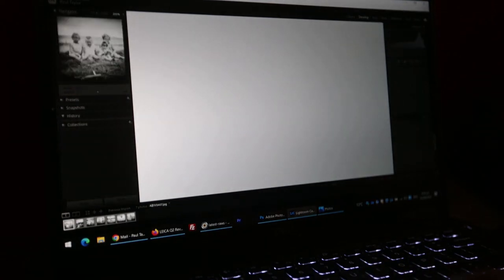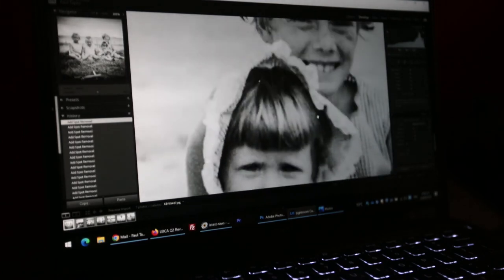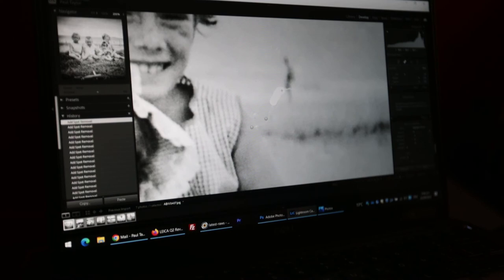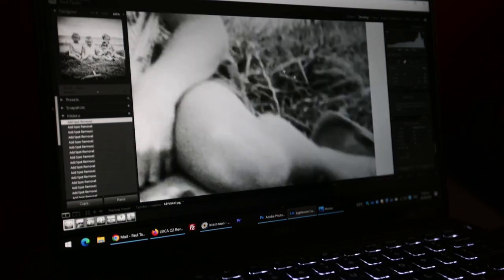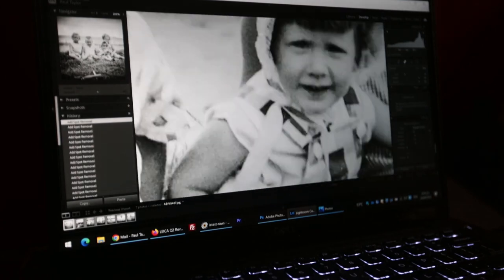All right, okay. A little bit of a dust spot there, look. Just in the hair. Okay, there's a fairly sizable scratch there. So I'll just try and clumsily clean that scratch up a little bit. Let's try that one. And there's a person in the background there. I don't want to do anything to erase that person in the background. All I'm trying to do is get rid of any major dust spots, really. Especially around the kids' faces.